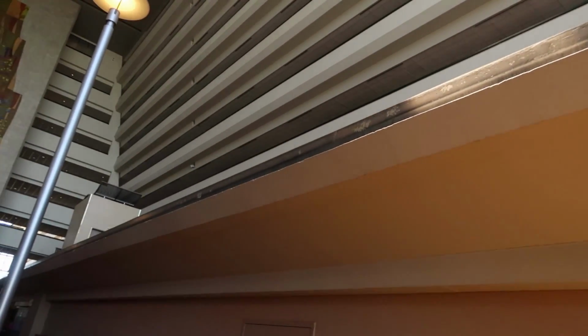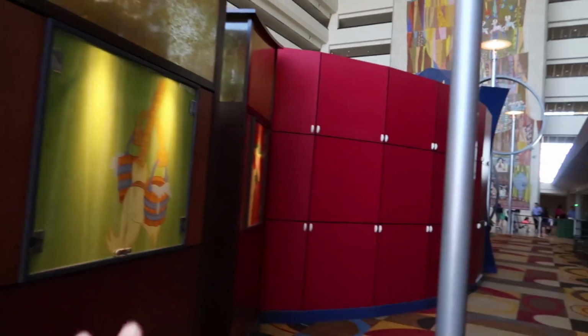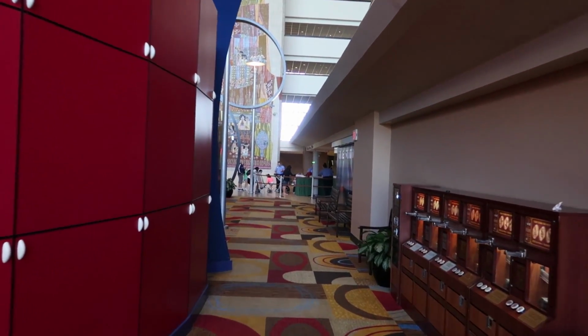And from the market, we follow, this is actually the monorail beam right there. We're following it down next to the Fantasia gift shop. We're heading in this direction. That is the bag check to get on the monorail right ahead of us.